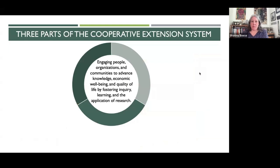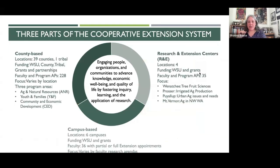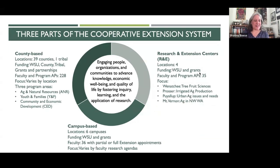There are 3 parts of the cooperative extension. Oh, I see I've got myself some imaging effects that I didn't know I had put in there. But anyways, the 3 parts of the cooperative extension are, you have your campus-based faculty.